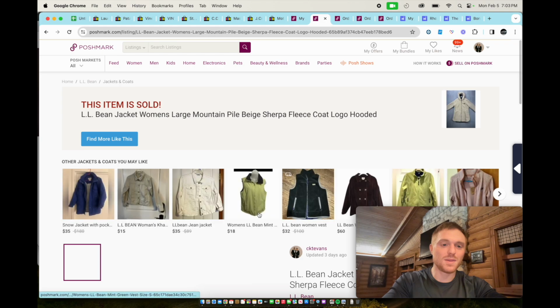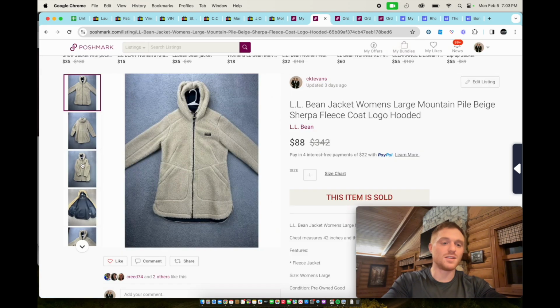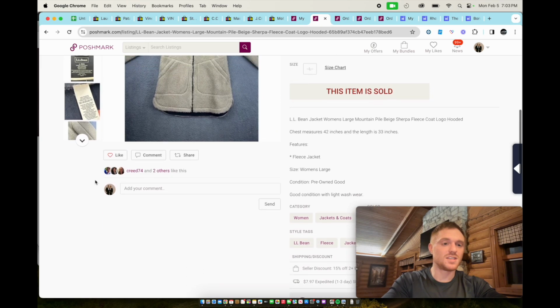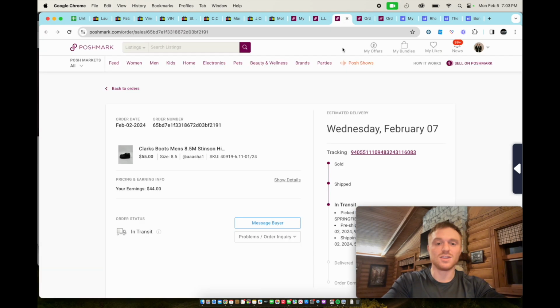Here's an LL Bean. It's a thick, high pile Sherpa fleece jacket. These high pile LL Bean jackets are really good. If you see them, they sell for a little under $100, even in used condition. So those are really good.